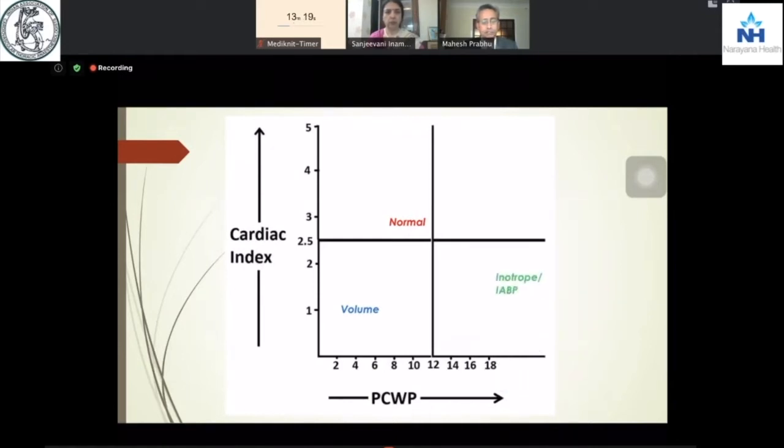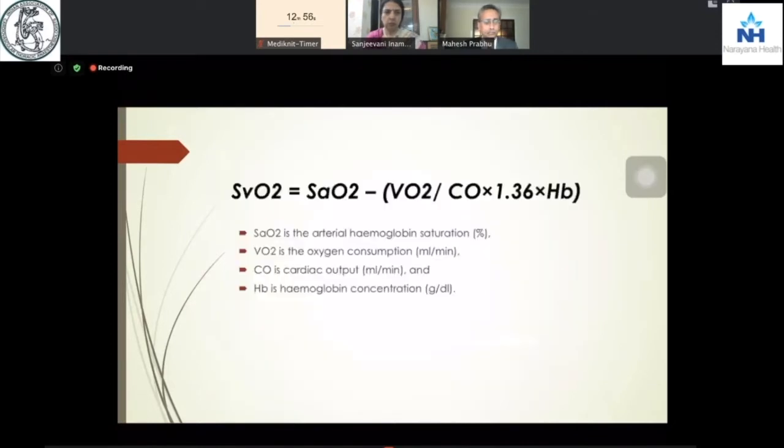In the situation where the cardiac index is high and the capillary wedge pressure is also high, probably this patient is in pulmonary edema and you have to give him some diuretics. And in the situation where you have a high cardiac index, whereas the capillary wedge pressure is low or normal, probably he's in severe vasodilatation because of sepsis, and you need to give him some vasopressors. So this gives us an idea of what type of hemodynamic disturbance is present, and this guides us in therapy.